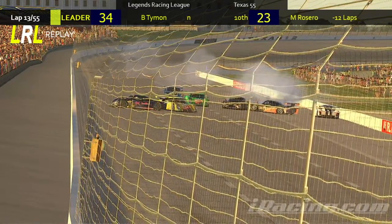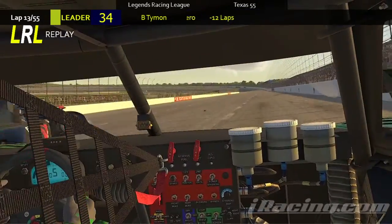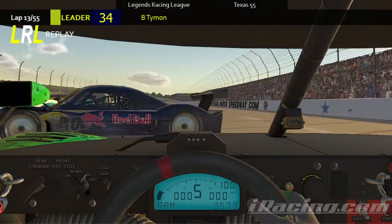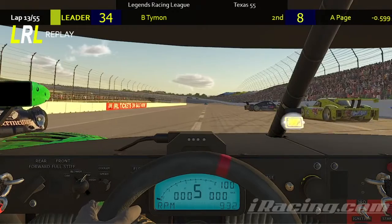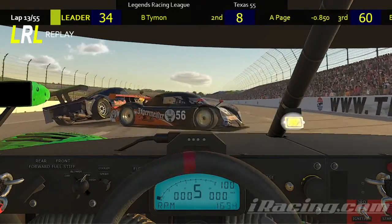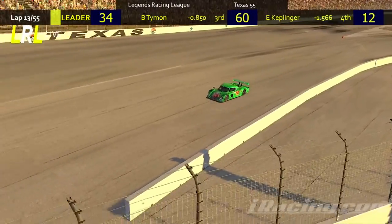Let's go on board with Aaron Brown right here. Let's ride with him for an interview, because he got really lucky right there, with them wrecking just ahead of him. Actually, let's pull in Aaron Brown for a quick interview if he's on pit lane. Alright, yeah, let's move him in.